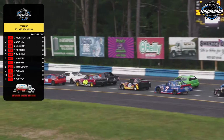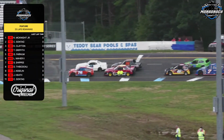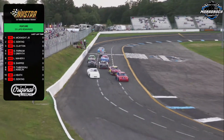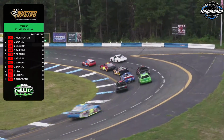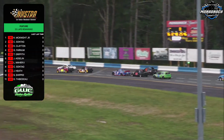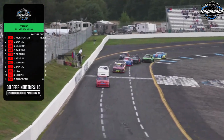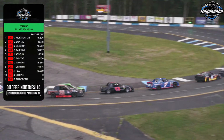McKnight sets the pace, coming to the backstretch down into the start zone. He'll have the challenge from Chris Sontag. Green flag is back out. Oh, McKnight jumps on the throttle and the car gets all kinds of squirrely. McKnight to the inside. Now Clayton dives to the inside of Christopher Sontag, looking to take second place away, but Gordon Farnham in the 46, he's got his nose wiggling around in that spot too.